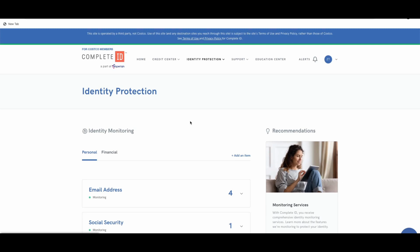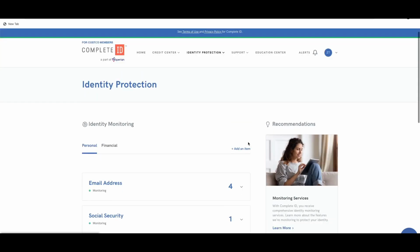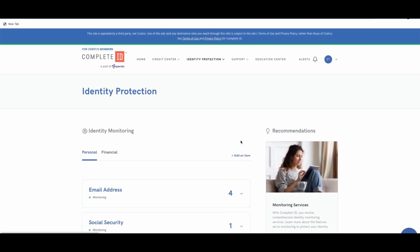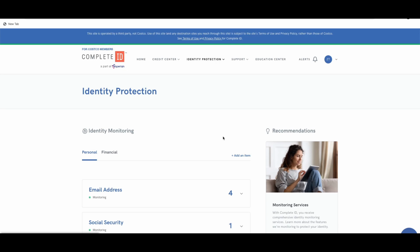Really would like to see it perform better in terms of what it found for my information on the dark web. But that is what it is. It does offer these other nice things. Does that make it absolutely useless? No. Do I think you'd probably be better off with a different service? Yes. Again, I'd recommend you check out Aura, and I have a link for that down below.